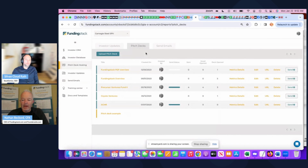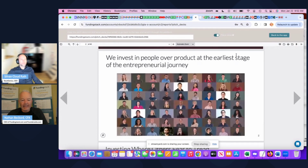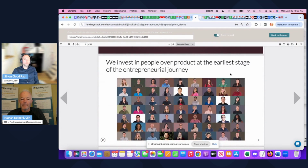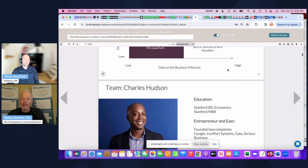And then, pinging off that a bit, our other marketing tools are really the pitch deck hosting and investor updates. This is where you would upload your deck, create an online version of that deck, and send it out through the system. So it's like DocSend. Yeah, it's like DocSend Lite. It doesn't have all the bells and whistles of DocSend, but it's similar in that you can track views of who's viewing it and how much time they're spending.